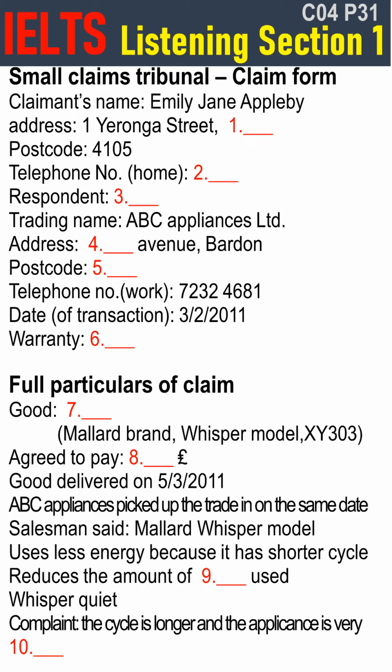Oh, I see. You'll need to give a full description of the goods involved, the nature of the defect or fault, and any other relevant particulars. So, tell me, what did you buy? I bought a washing machine. Yes, but what brand, model, and serial number? The brand name was Mallard, and it was the Whisper model. Serial number... Just a moment. I've got the warranty papers in my bag. Yes, here it is. Serial number XY303.